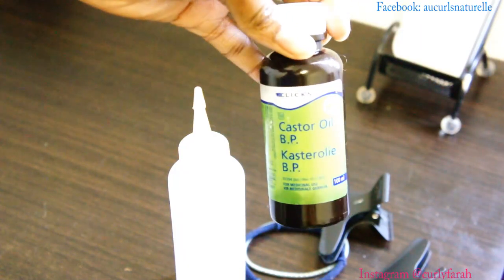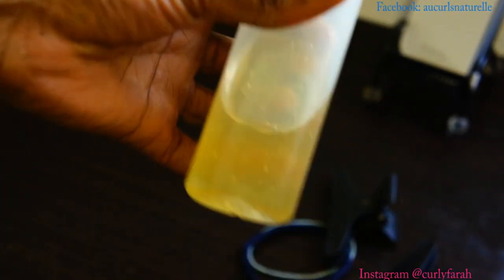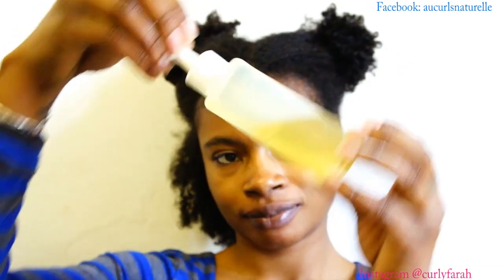And I just woke up one morning and decided to wash my hair with oil. It worked, I stuck to it. So I'm using castor oil. I love castor oil. You can try different oils, whatever oil your hair prefers.